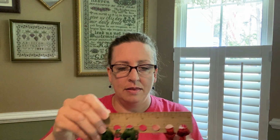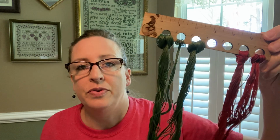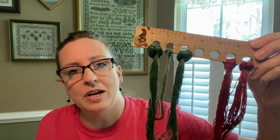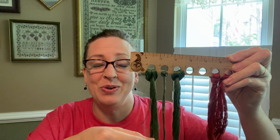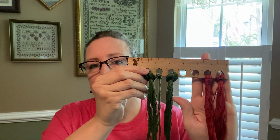And I bought several skeins of this, and I'm keeping them on this thread keep that I got at a Sampler Guild of Georgia retreat a couple of years ago. And this is actually the green that I'm using for my current blue ribbon design, the Alphabet Zoo. If you've been watching, you've seen me share that one. But this is the one I'm using for this current piece.